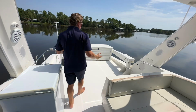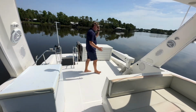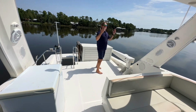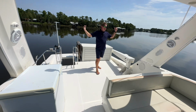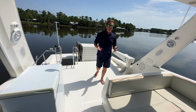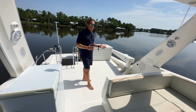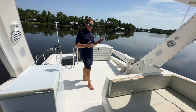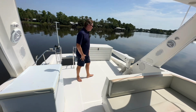There's enough room on this boat for an entire other dinette set. Some more lounge seating if you wanted to, some beanbag chairs. Sun's beating down on me right now. I'm sweaty, it's hot. You can get a cover for this if you want to. But again, it's only a few months of the year that you're gonna be in this kind of heat in Florida. Most of the time, winter, January, February, March, if you're in the Caribbean, this is gonna be a great place to put some beanbag chairs and hang out for the afternoon.